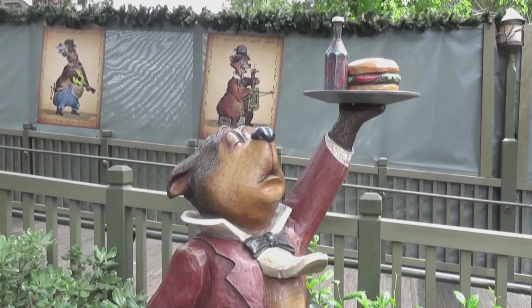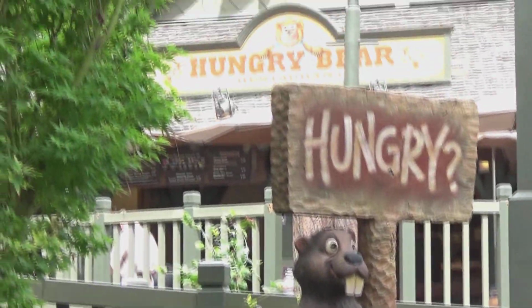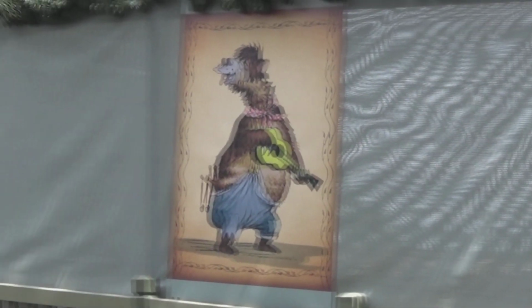Some of these statues out in front of the Hungry Bear restaurant. Beavers and bears. And of course some pictures of the old guys from the Country Bear Jamboree.